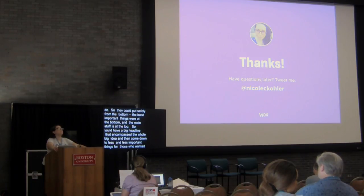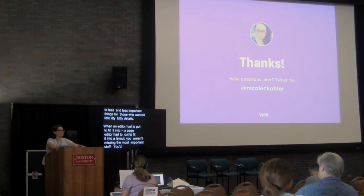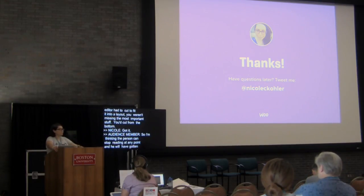Then when a page editor had to cut to fit it into the layout, you weren't losing the most important stuff. You cut from the bottom. Got it. And so I'm thinking that the person can stop reading at any point, and you will have gotten most of the important, I guess.